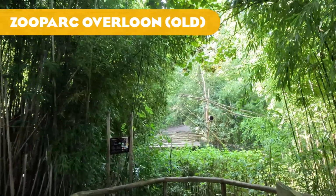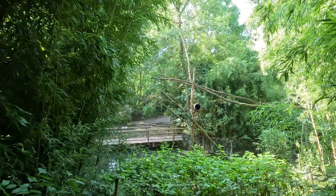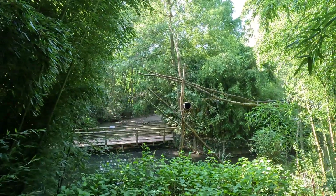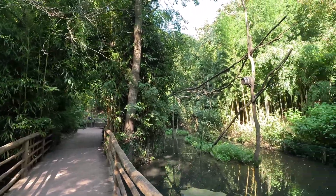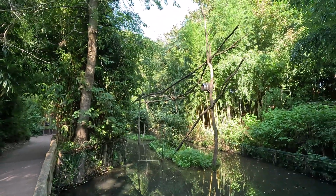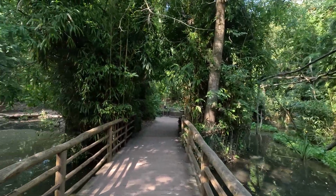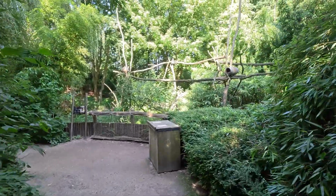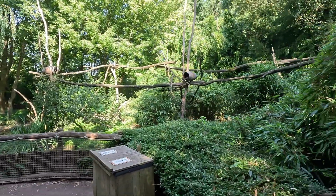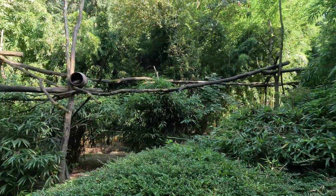Anyway, next up we are in Zooparc Overloon, and this is the old enclosure of the crab-eating raccoon. Different kind of species of raccoon, but I thought I'd throw it in anyway because it's a really awesome enclosure, especially this one. You can see there was just this moat going around, but still some fencing there because of course raccoons can swim and get around. But yeah, just look at this and how it blends into the landscape. This was such a beautiful enclosure. I loved it so much.